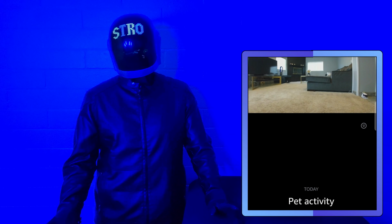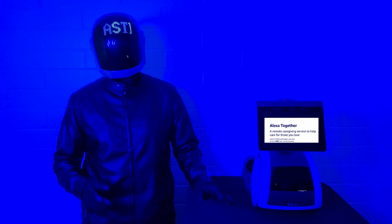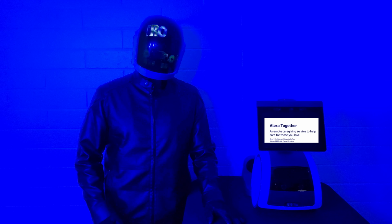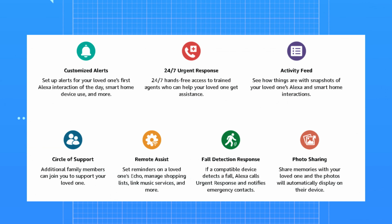Another subscription that can be added is Alexa Together, a remote caregiving service. With this, Astro can give you a live feed to check on your loved ones. It can actually detect if someone has fallen, and it has the capability to call an emergency contact right after.